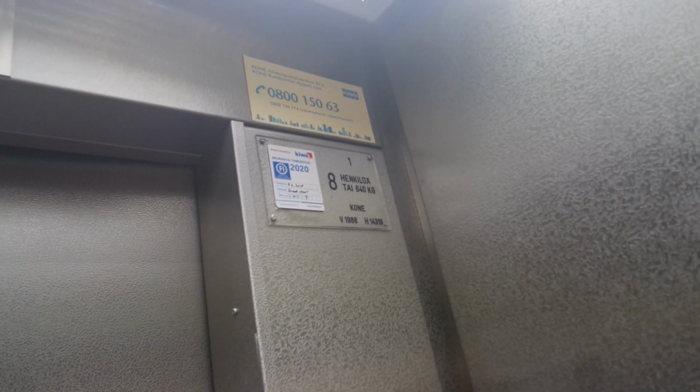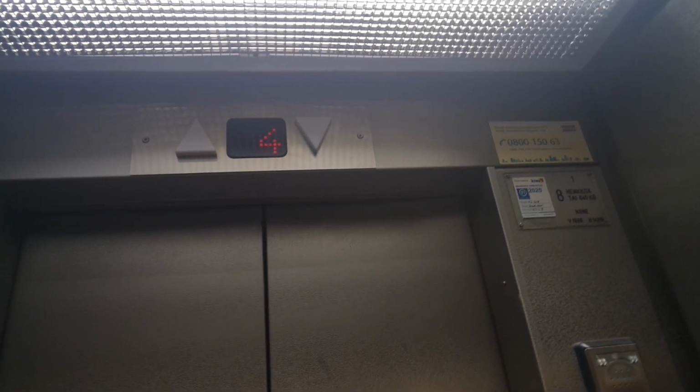In 1988, it's 14319. Täällä on sarjanumero H14319. Person 640 kilograms. Inspected by Kone, inspected, maintained by Kone.